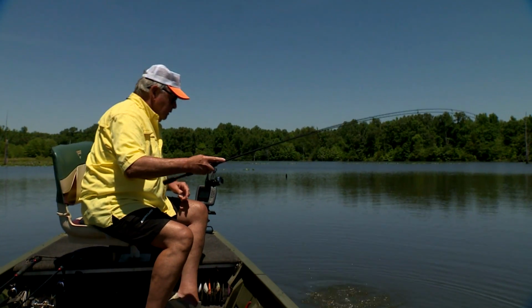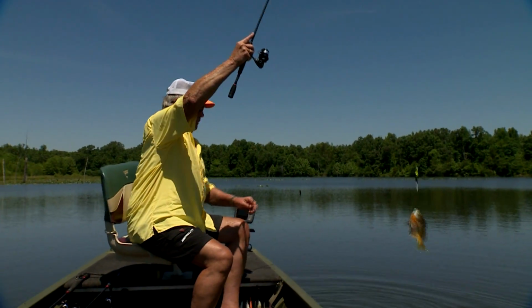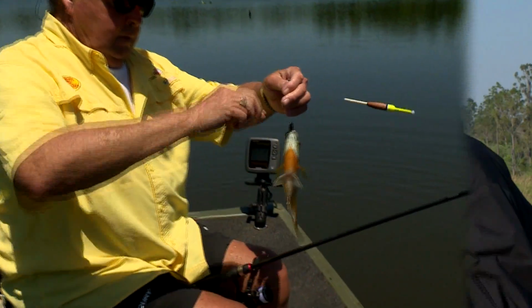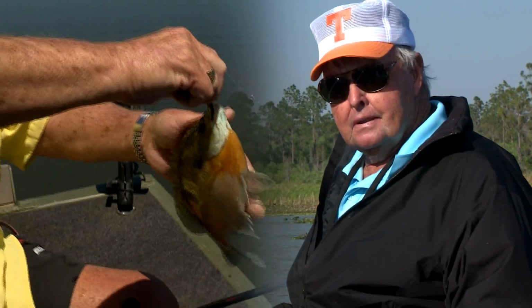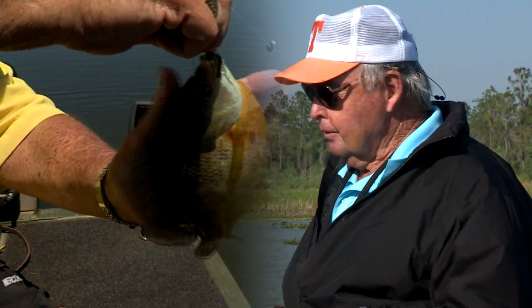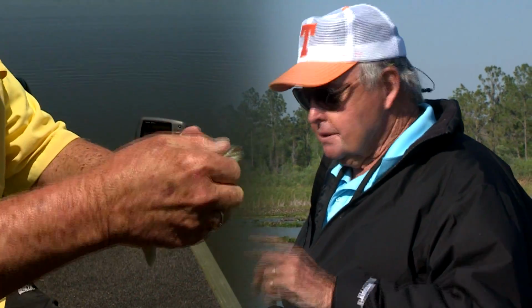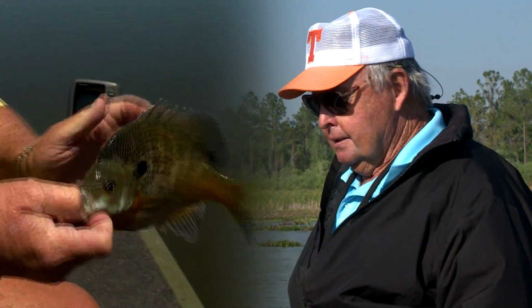Oh man, pretty color on him. See what I mean? If that doesn't excite you, nothing excites you. I don't care if it's a big shell cracker or a crappie. It still excites me to this day.